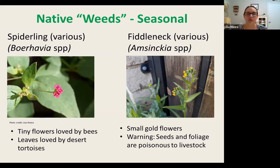This is another one that, again, just started growing on its own in my yard, and you'll see this in the desert if you go out in the spring. It's got very tiny, small gold flowers. I will say the reason this one is considered by some to be a weed is that it is poisonous to livestock. So, there's different reasons why people call plants weeds. Regarding spiderling, I think folks call it a weed because it's got these very sticky seeds. So every time I go out to my garden where I've got spiderling, when I come back in, I've got little seeds stuck to my socks and my shoes. So for that reason, folks may consider it a nuisance.